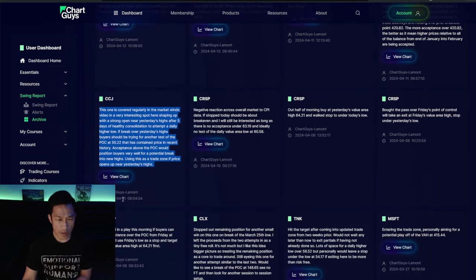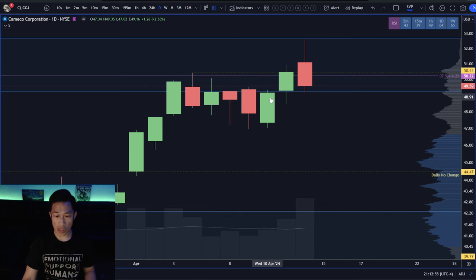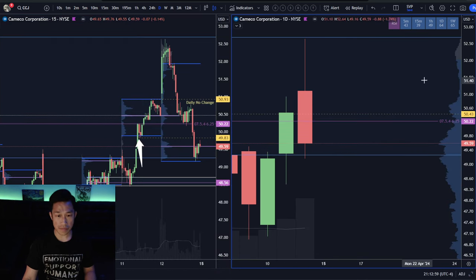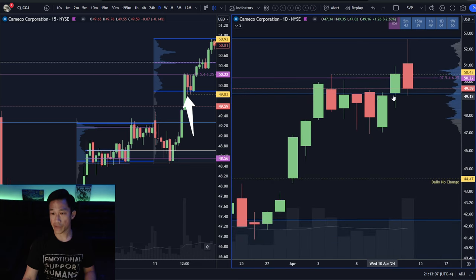So this was on 4/11, in the pre-market at 9 a.m. on the 11th, talking about how it's positioned really well for potential breakouts. Let me walk through this to show you how we get it done. On the morning of the 11th, we are here, set to open above the prior day's high, and this is potentially a daily bull flag.